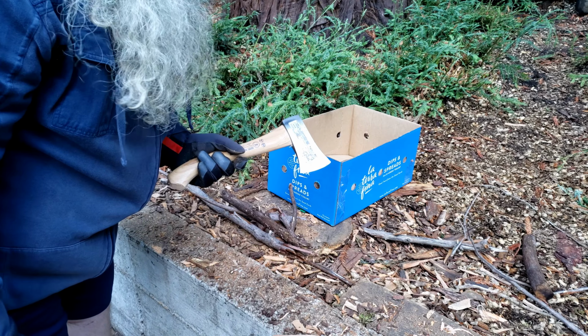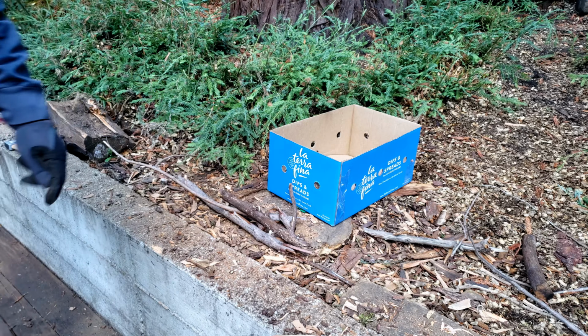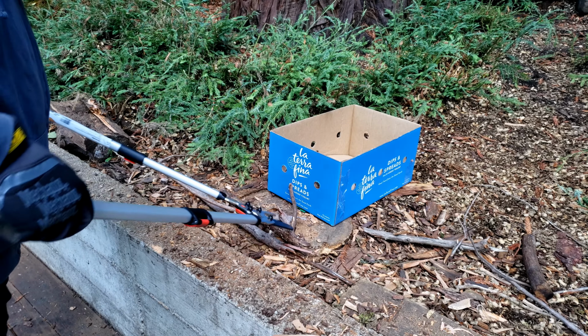Okay, that's fun, but it's very inefficient. Especially when I can just use something like this.